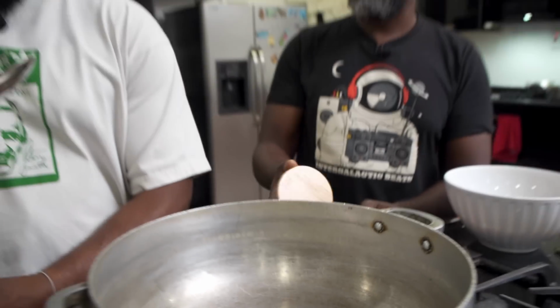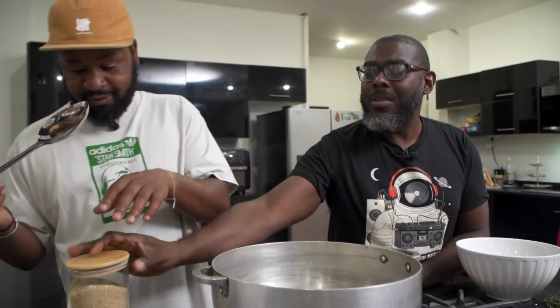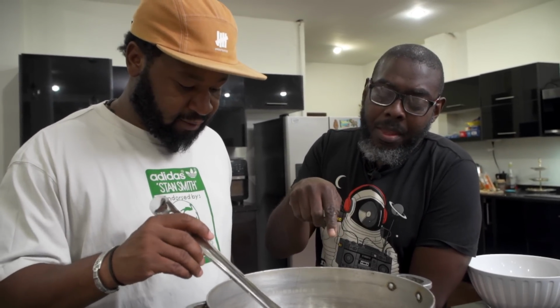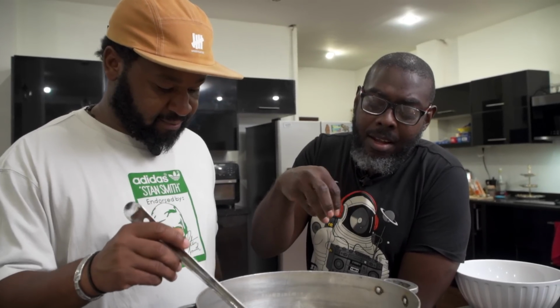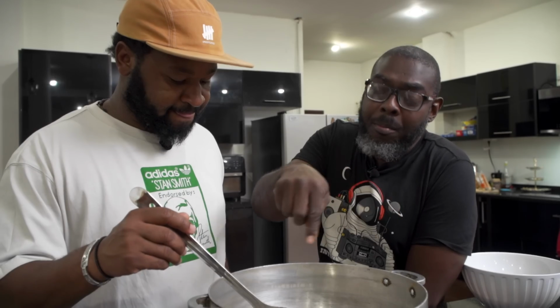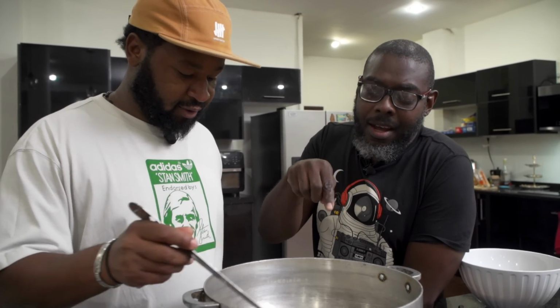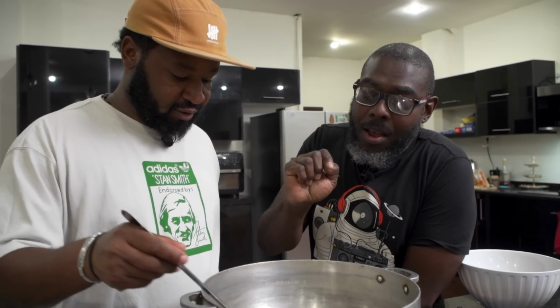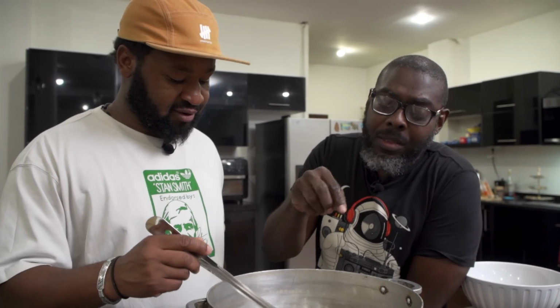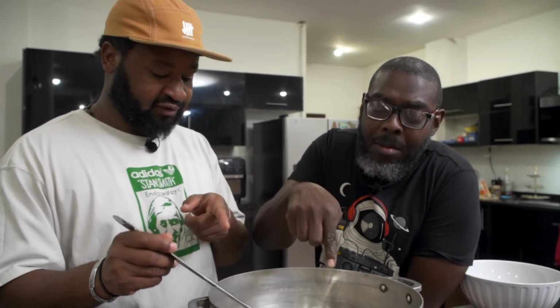Now the thing about this part, this is all about timing. What will start to happen is the sugar will start to caramelize in the oil. Once it starts to turn brown and get kind of frothy, you want to keep moving the brown sugar around. We're actually using the wrong utensil here. We should be using a wooden spoon because once it starts to caramelize, it'll start to stick to the metal spoon.